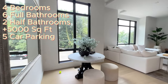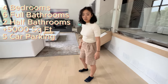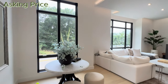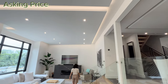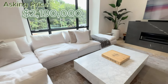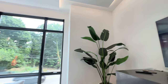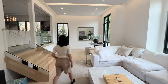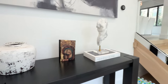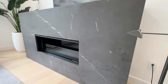Now prepare to be awed by this beautiful, expansive, open space. Tall windows flood the space with natural light, and we have 13 feet tall ceilings here. Now this fireplace makes any space cozy.